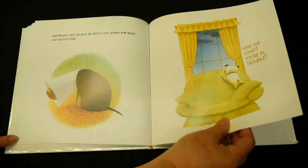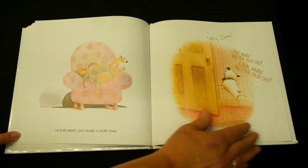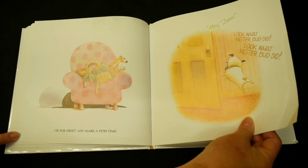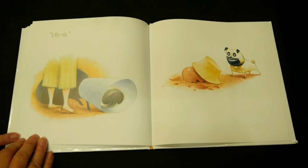Here she comes. You're in trouble. Go for greet and make a fuss time. Hey, Zorro! Look what Bud did. Uh-oh.